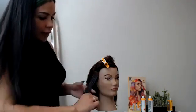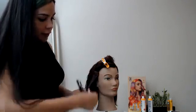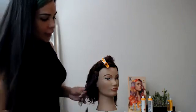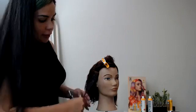So again, I've got my next section. I just comb it through and just massage it in. And I always like to make sure that I'm keeping the product away from their face.